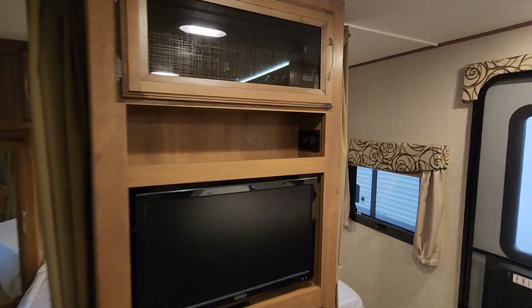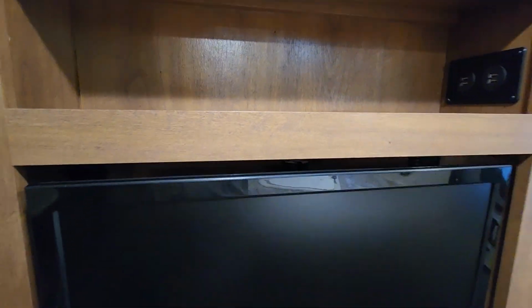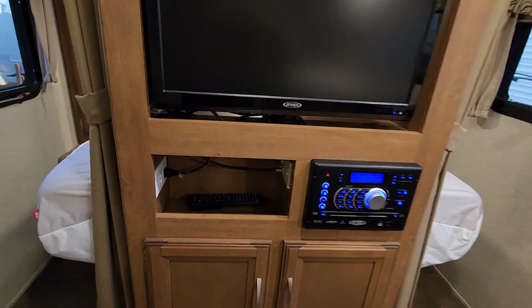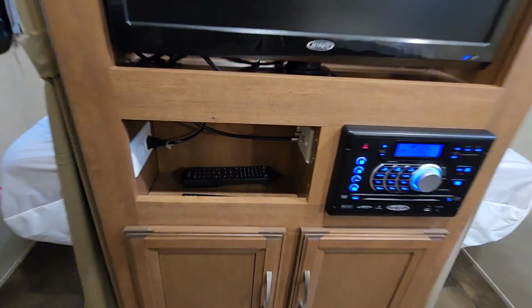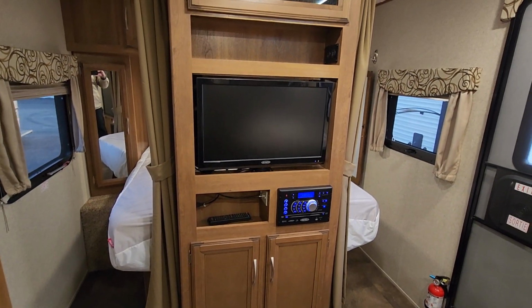Throughout the entertainment center, you've got, again, charging ports here, quite a few of them. This is really the first year that they started to do that for us. So you've got room there to put an iPad, those kinds of devices, phones, and be able to charge things away. You've got additional plug-ins down here for other devices. Some great storage for DVDs, books, things like that there up front as well.